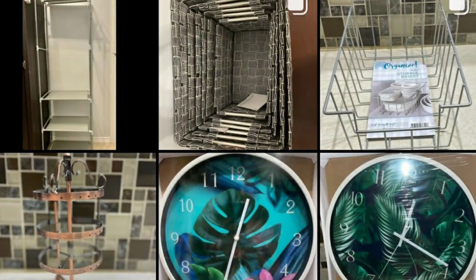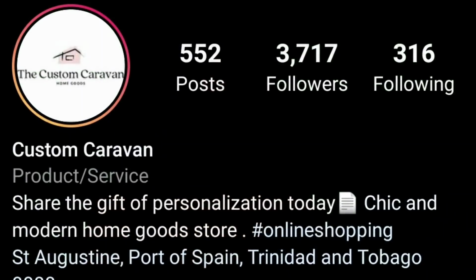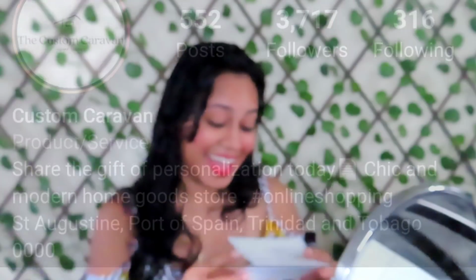Now Ian is here, so I don't know if we should try it out on him, but I can guarantee you it is not going to work on Kutch's hair. So let's open up this baby, right?